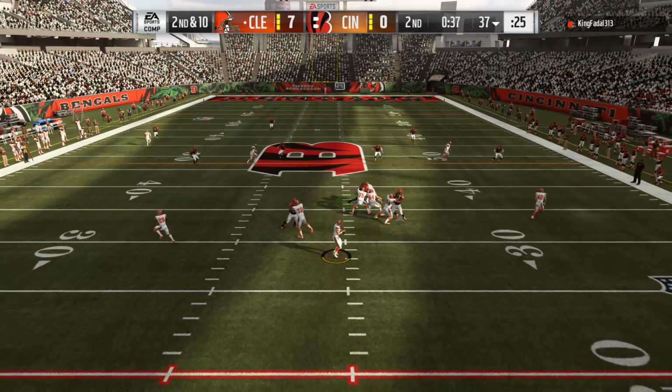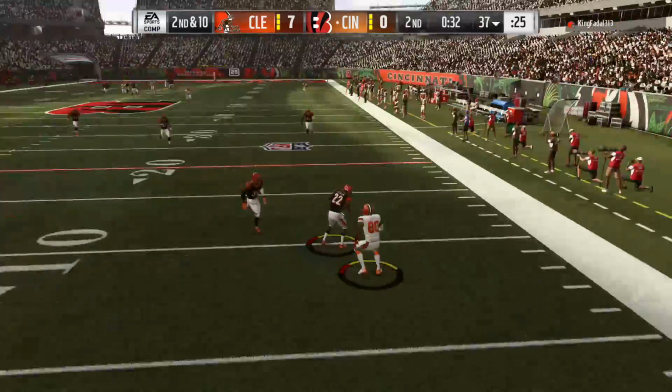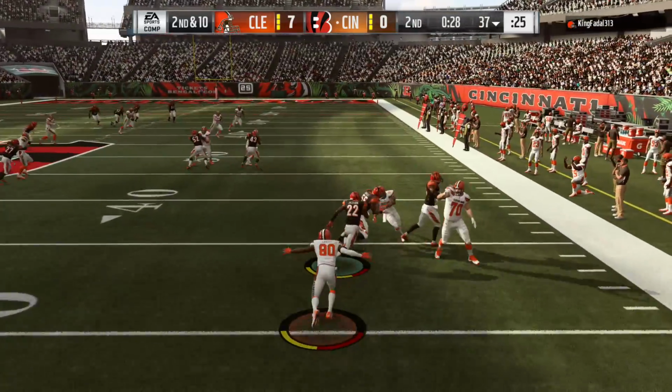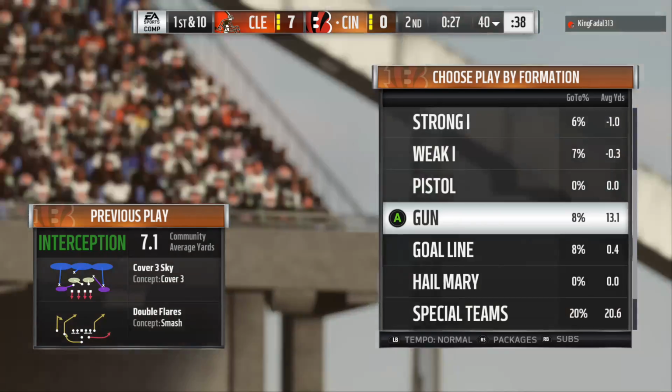On second down, Mayfield again. He's going to look deep now for Landry. And this is going to be intercepted. William Jackson with a pick. And a very good return as he'll take it all the way up to the 40-yard line.